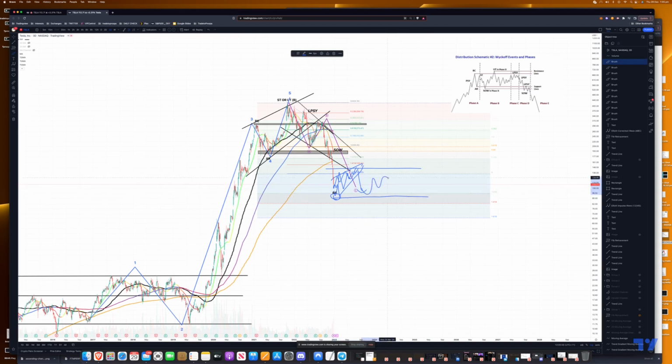And so Bitcoin's done this, and Bitcoin's pretty much dropped like that. Very similar. Not there yet. This could still continue on to our 1.618. You never know. So let's go to the other chart.